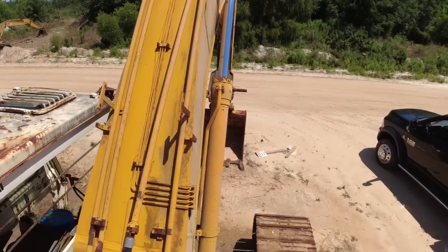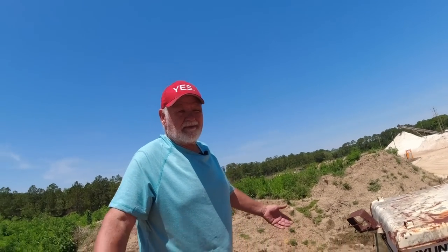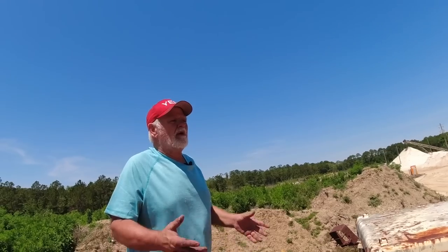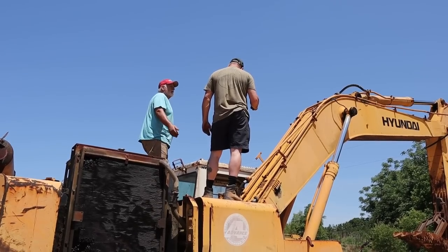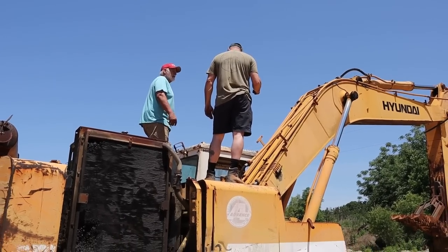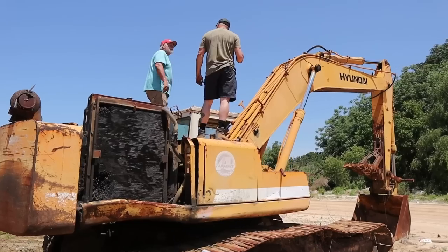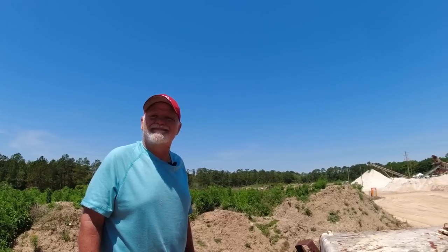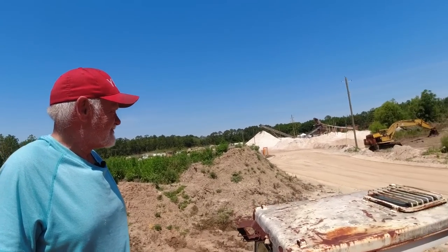It is a big one. 320, I don't know. People say it's a 30,000 pound, right? 60,000 pound excavator? This looks like 60,000 pounds. Yeah, it's big. It's a lot of metal. I wonder if you have to multiply the 320 by 2 and subtract 4 and get 60. That's the way Hyundai works that math. With an abacus?